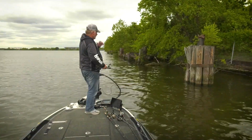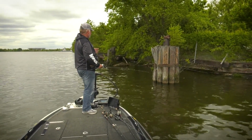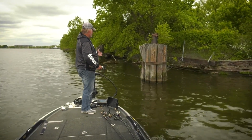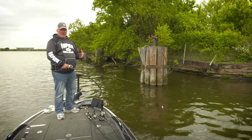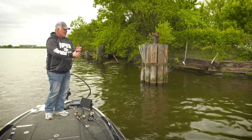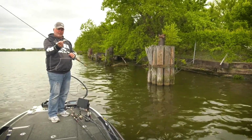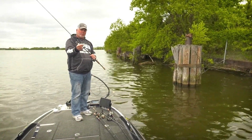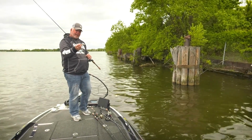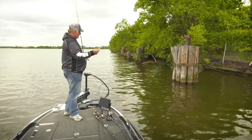Now, bait selection is key when you're dealing with this kind of current. A lot of times when you have this much current on a place, you're going to be dealing with some pretty aggressive fish. So a crankbait is often a good choice. This is a Rapala squarebill. It has a big presence in the water. I can burn it pretty fast, and I can deflect off those pilings, which is what I really want to do in a place like this.